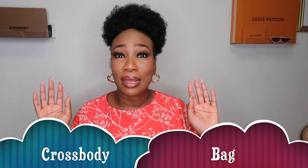All right, let us go ahead and get into bag type number two, and it's the crossbody bag. Now, the crossbody bag is quite trendy. Everybody knows this bag. So for me, this bag is queen of all the bags because of its ability to let you go hands-free. You can throw it across your body and you are able to carry tons of other things in your hands because they're now free and the bag is across your body.